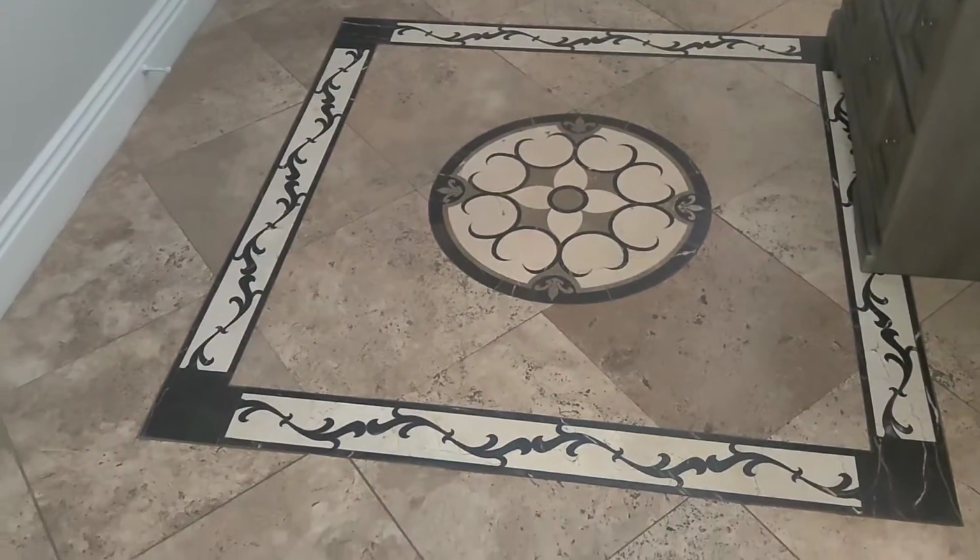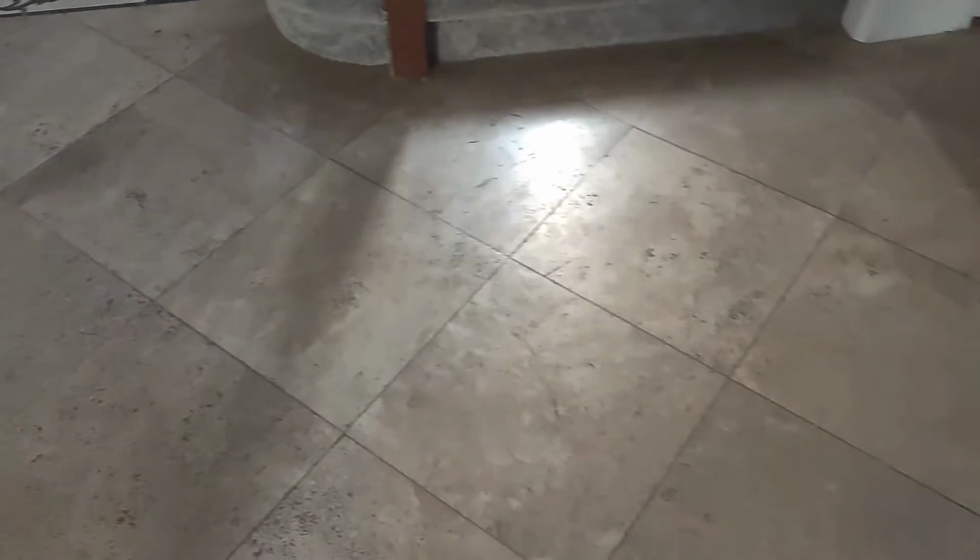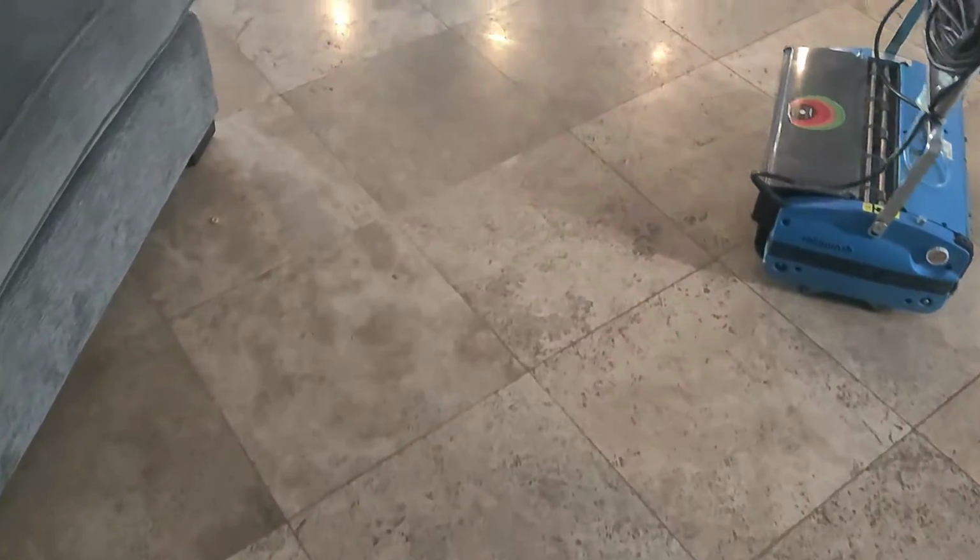Today we're doing a travertine tile and grout job. As you can see, it's approximately about 800 square feet. Customer wants to clean and seal the tile and the grout.